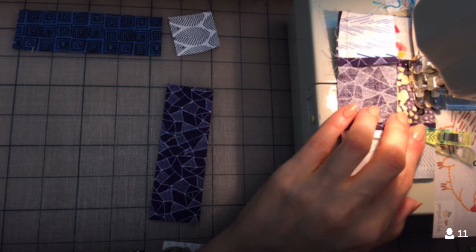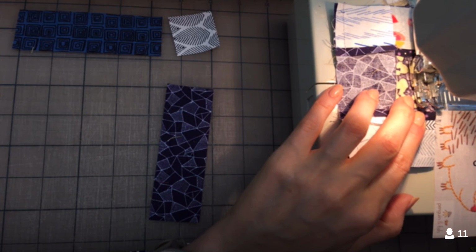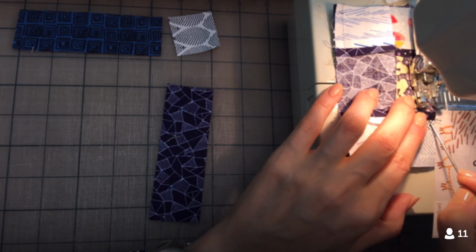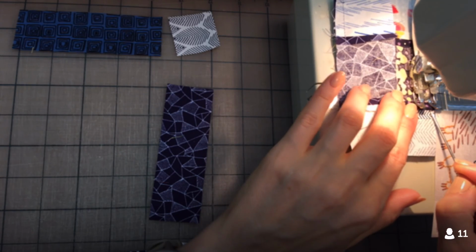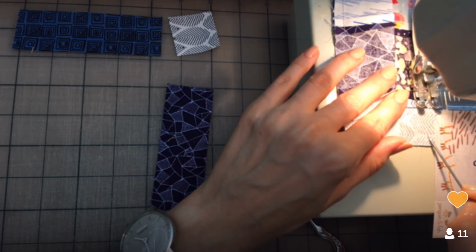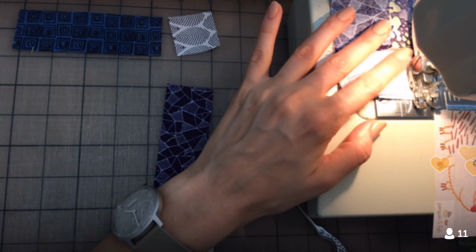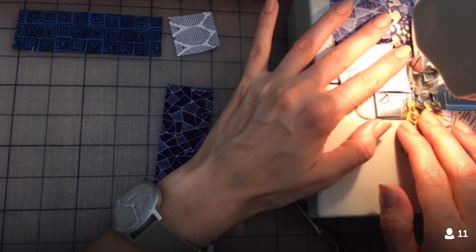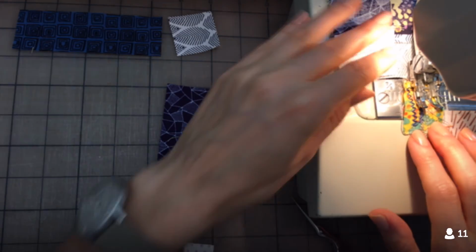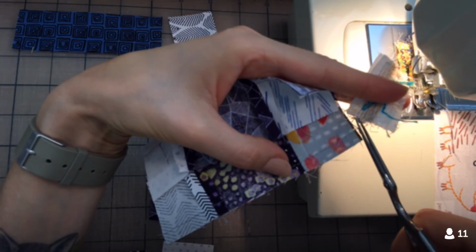Man, I still find myself having to really concentrate on sewing a straight line. That's just like the one thing that if I stop thinking about it, I'll totally veer off in some direction. It usually happens about right there, that I'll just stop thinking and then I'll veer off into a little arc. All right, we should have it here. Let's see how we did on that one.